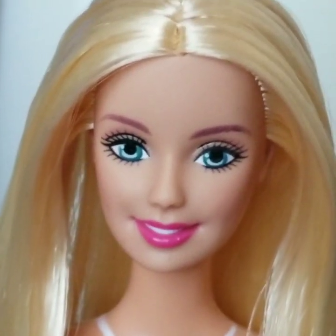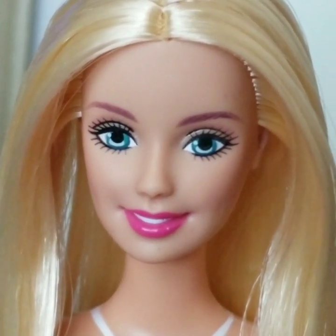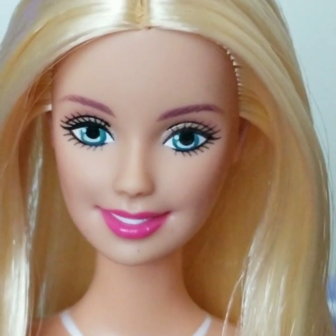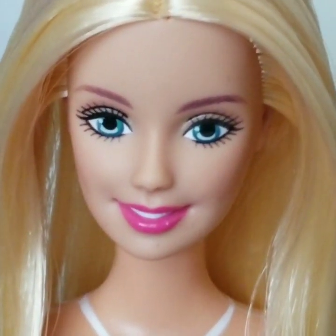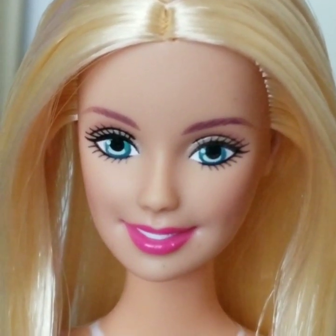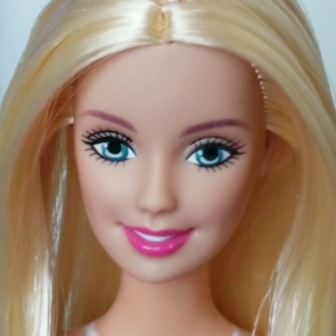I will say that the Indonesia one has very delicate face paint, so her eye paint has already cracked a little bit, as well as the paint on her teeth. Her paint isn't coming off, but it is cracked. If you squeeze her head barely, you will be able to see the cracking.